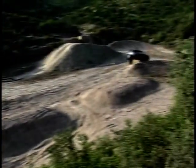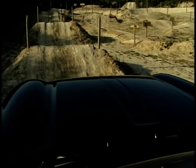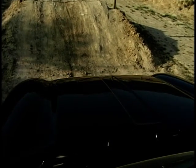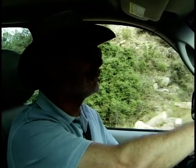Now when it comes to the rough stuff, the serious rough stuff, the Cherokee really is the real McCoy. This course we're now going on, which is a series of extremities, as you can hear there, is a course which would leave well over half of the Jeep's alleged rivals for dead. They would not get round here.